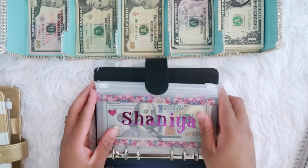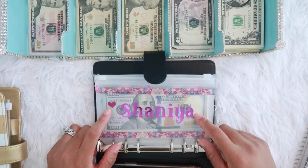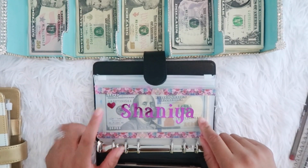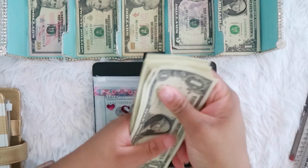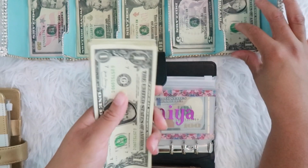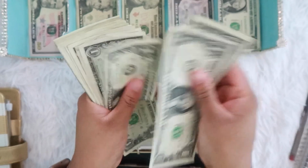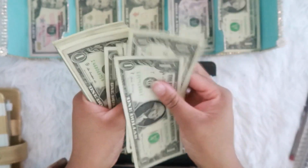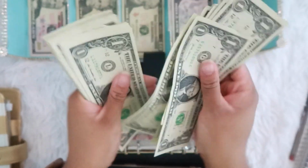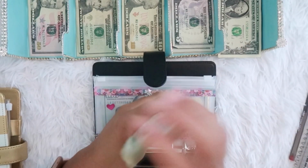So for this binder right here, first up we have Shania, and this is my daughter's savings. So we're going to be stuffing her envelope with $25, and it's going to be $25 in ones. Yes, you guys, I know that I need to shorten this up, and I will get to that. So 1, 2, 3, 4, 5, 6, 7, 8, 9, 10, 11, 12, 13, 14, 15, 16, 17, 18, 19, 20, 21, 22, 23, 24, and 25.